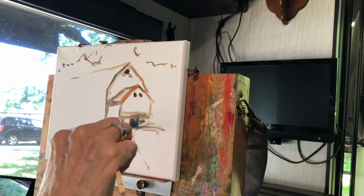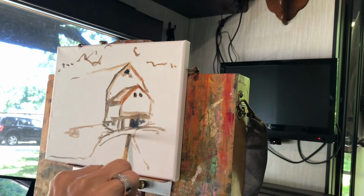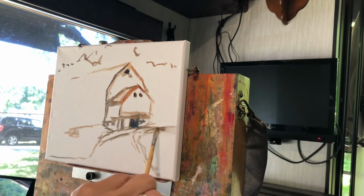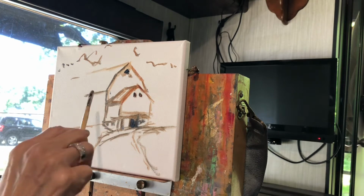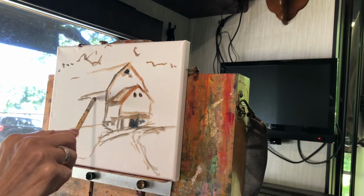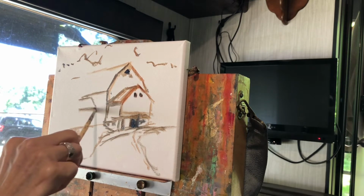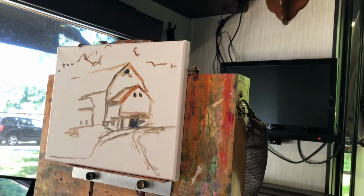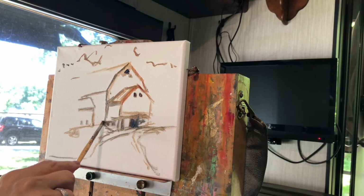I always say push and pull. That's painting. You change one thing and then you change another. Okay, look out. There's another little piece. I love that about farms and barns, old farms. They just keep adding on pieces as they need them, and I like that. Okay, if this comes up here.